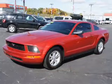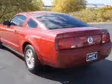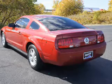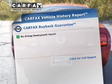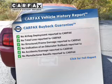The powertrain includes rear-wheel drive with a solid six-cylinder engine connected to a smooth shifting five-speed automatic transmission. Premium wheels lend a distinctive appearance. This automobile comes with a Carfax report, which reduces your buying risk by providing the vehicle's history before you purchase.